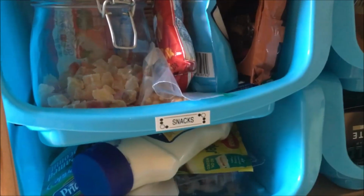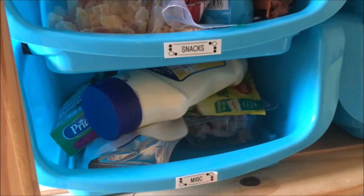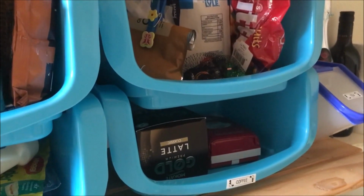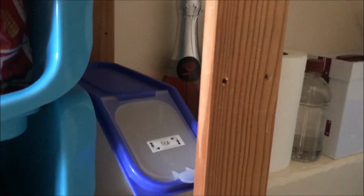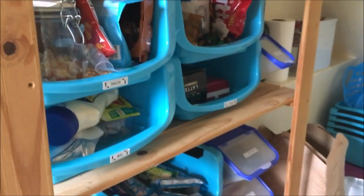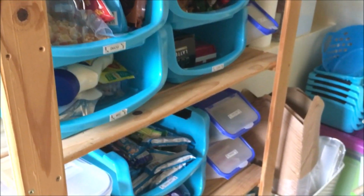And again, I have labelled them with snacks, miscellaneous at the bottom. That one doesn't have anything, but it's like sugar and sugary snacks. And then coffee. And then right there, tea. Now I got those and those too from a friend. They gave them to me, but they were actually apparently from Asda.